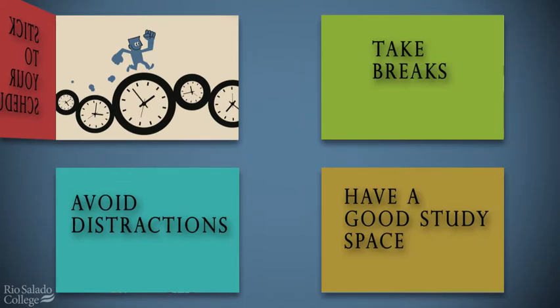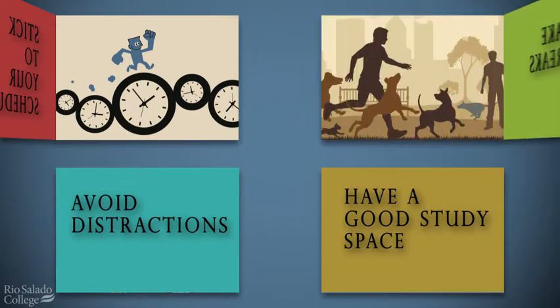Remember to take breaks when you study. For every hour you spend studying, take 10 to 15 minutes to get up, stretch, play with a pet, or go for a short walk. Whatever you want, just focus on something else for a short period of time.